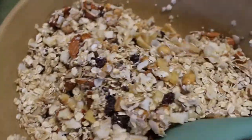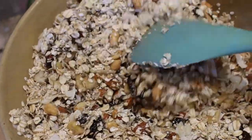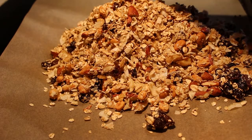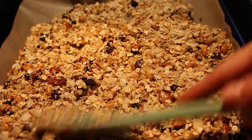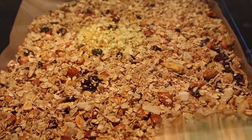It's mainly oats. I usually put in shredded coconut. This week we had raisins and peanuts and slivered almonds and cranberries. And then I simply take about 1.5 cups of coconut oil, a couple tablespoons of maple syrup, mix those together, and I mix it into the oats and put it in the oven for 11 minutes at 425. We eat this with milk kefir or just plain milk, and it is delicious.